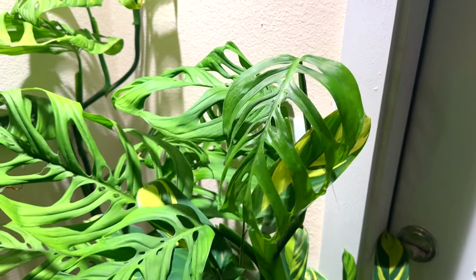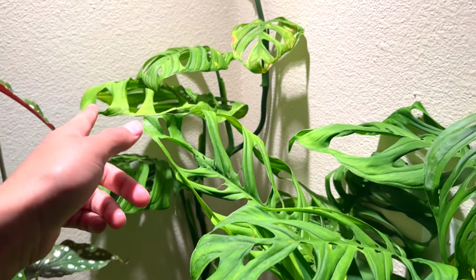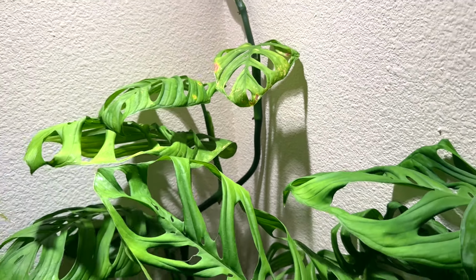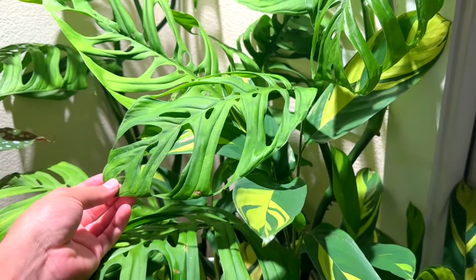I mean, this one's a pretty size. This is a pretty side. But that one is just hideous. I don't know, it looks like a virus or something like that, like a disease. It could just be damaged, to be honest, because when this was coming out, I was moving the plant a lot and it could have got damaged. But so pretty.